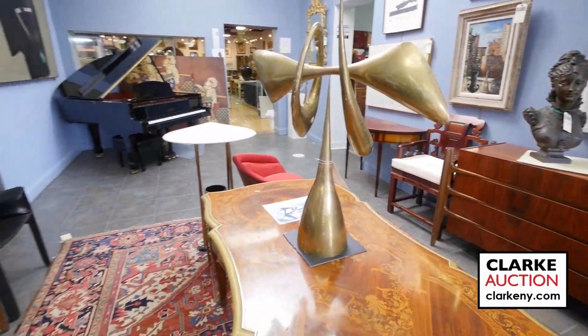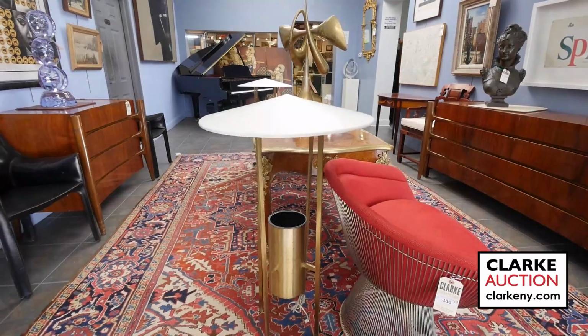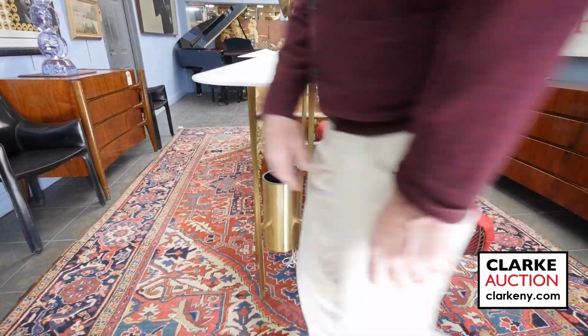Here we have a rare pair of floor lamps. These are by two architects called Richard Kelly and Philip Johnson. I hope I got the names the right way around. Look at the size of them. Nice condition too. Came from a Rye home.